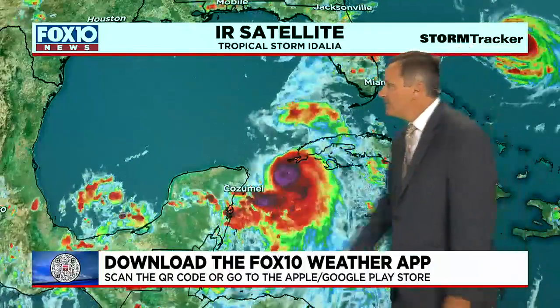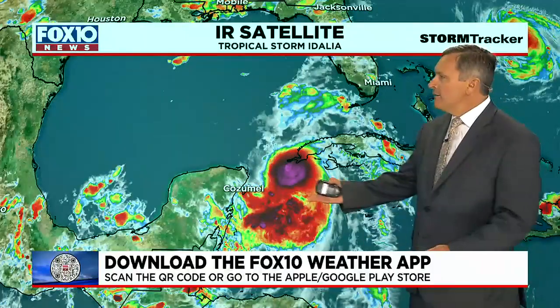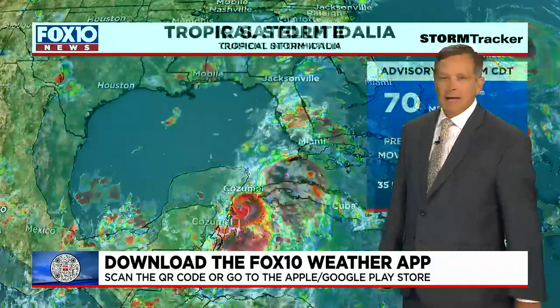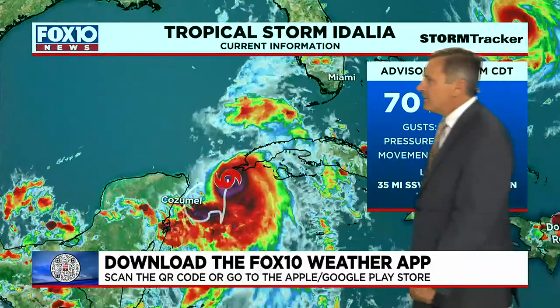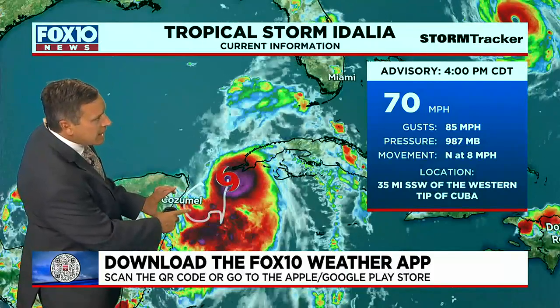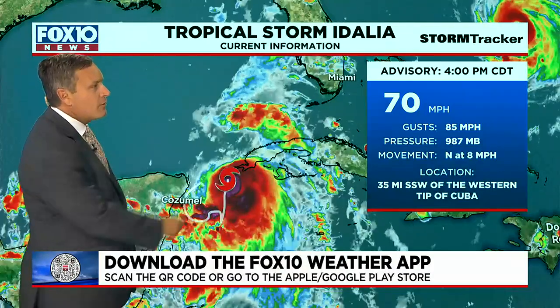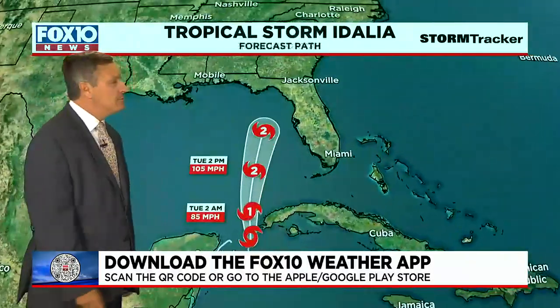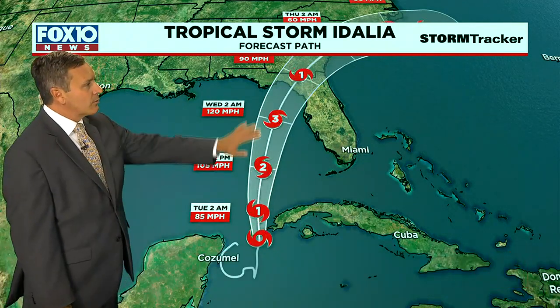It's currently located between the eastern tip of the Yucatan and the western tip of Cuba, very close to the western tip of Cuba and lifting north, and winds at 70 miles per hour sustained. So it's a very strong tropical storm. If you look at the historical path, it started out going southward and then eastward and then stationary. Now it started that north motion at 8. North and northeast motion should continue through tomorrow and into Wednesday, which will bring it across the Gulf.